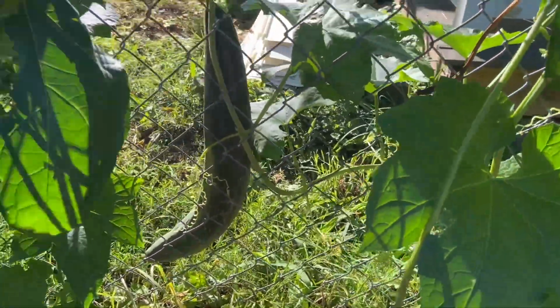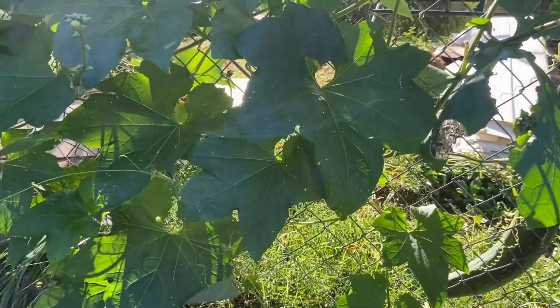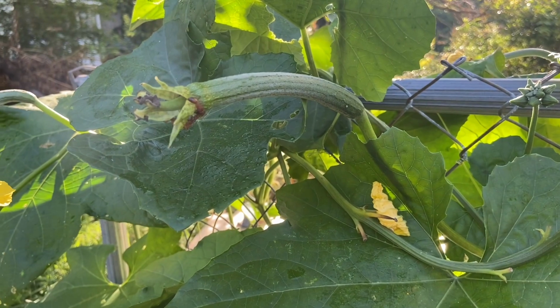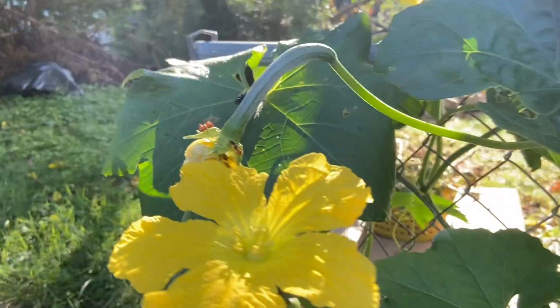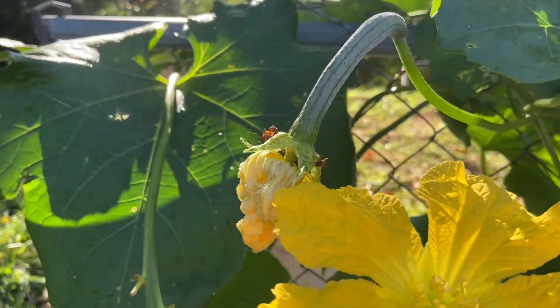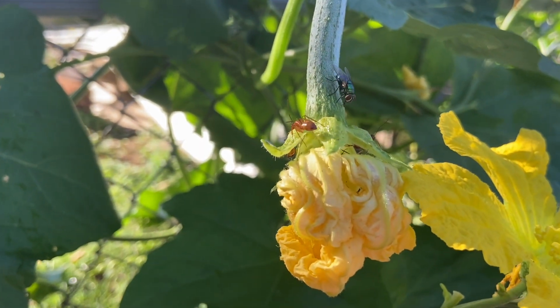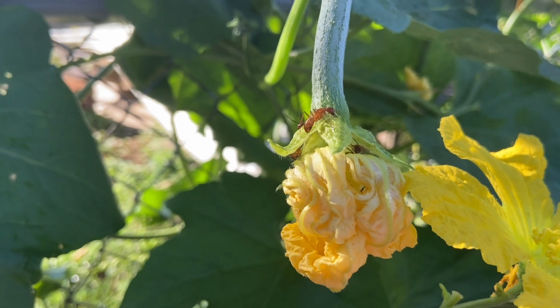Woo! Let's find some of our pretty little ones here. This is going to turn into another big giant loofah. Little red ants love these blossoms.